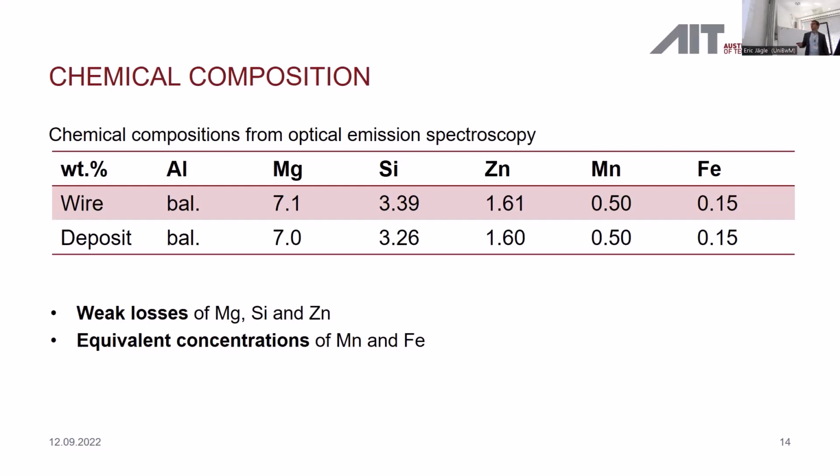So we've started with this alloy, but for precipitation and solution strengthening, we have added additional zinc that is not added to the high-pressure die casting alloy usually. The chemical analysis shows that there is a minor loss in magnesium and maybe also in zinc, but more or less the chemical composition remains equivalent.